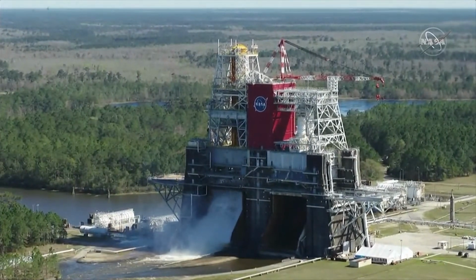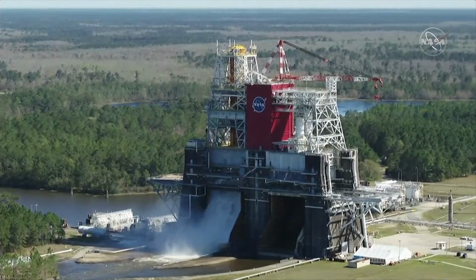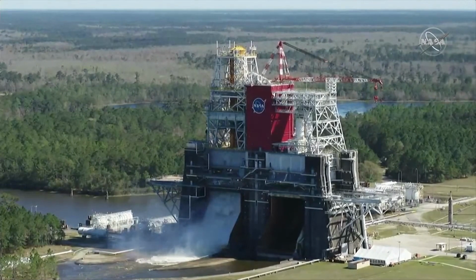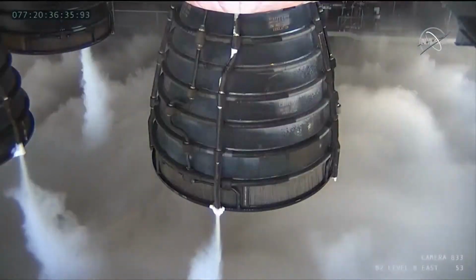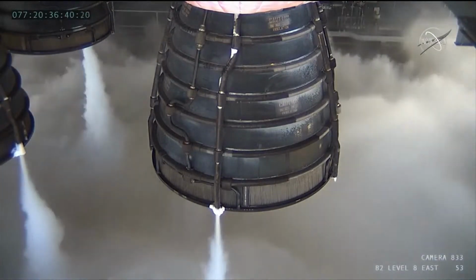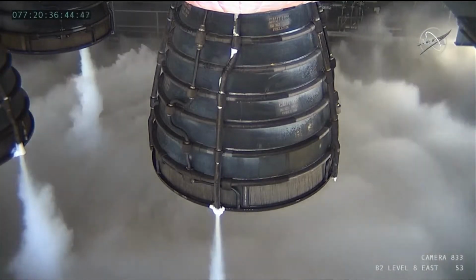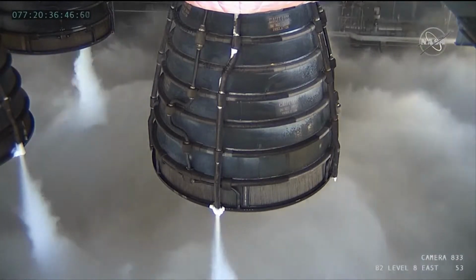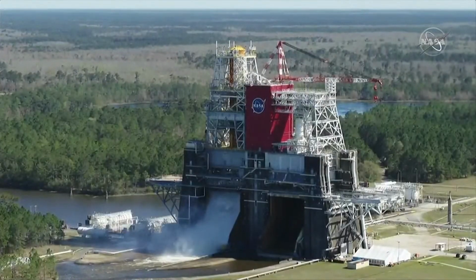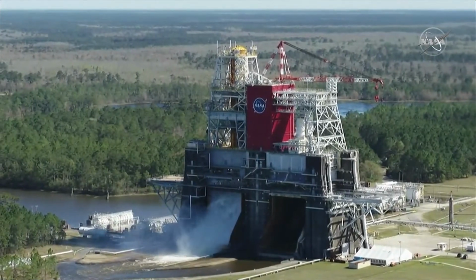Vehicle and systems are go for ALS. And at this point you see the water system has come on full bore. All right, T-minus 30, we're in ALS. And you just got the official start of ALS. Next up is the hydrogen burn-off igniters come on at 12 seconds before T0.